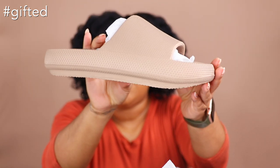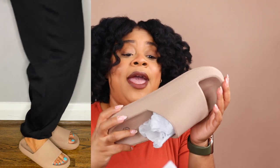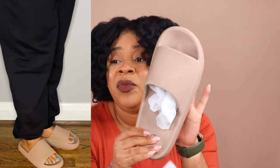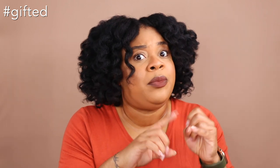So the first thing I picked up are these slides from Boohoo. I grabbed these up because I need some new slides. My Nike slides are worn down, and I just wanted something that was gonna be comfortable and it could go with everything, so I picked these up. I'm typically a size 8 or 8.5. These only come in whole sizes, I believe. So I got these in a 9 just to make sure my heel wasn't hanging off. Not to mention, sometimes I do like to wear my slides around the house with socks on, so I wanted to make sure I was going to have enough room to do that.